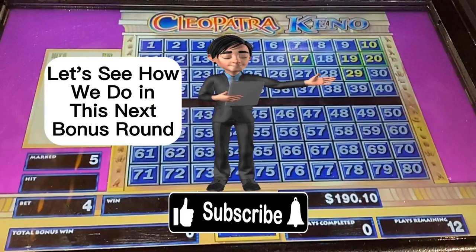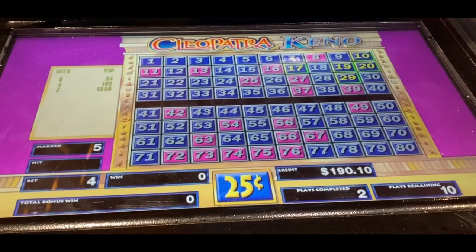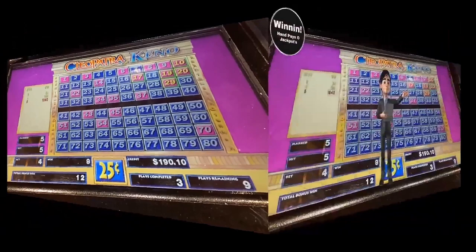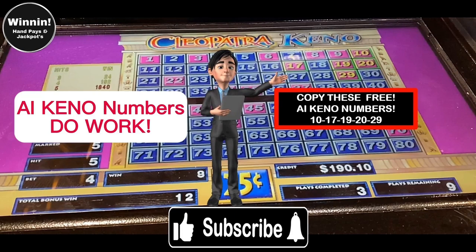Let's see how we do in this next bonus round. Well, well, well, how about that? A 5 out of 5. Yes. What are you waiting for? Write this 5-spot down. This is what the casinos don't want you to know. AI Keno numbers do work.